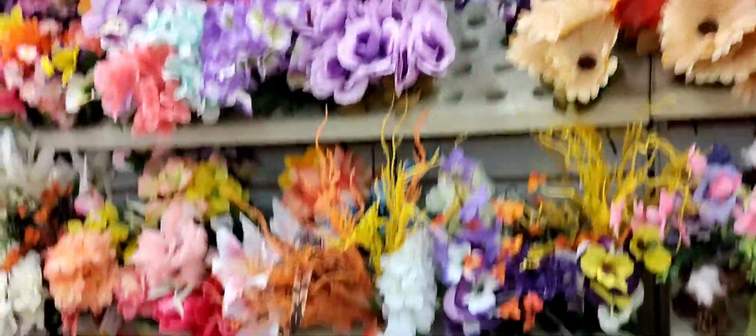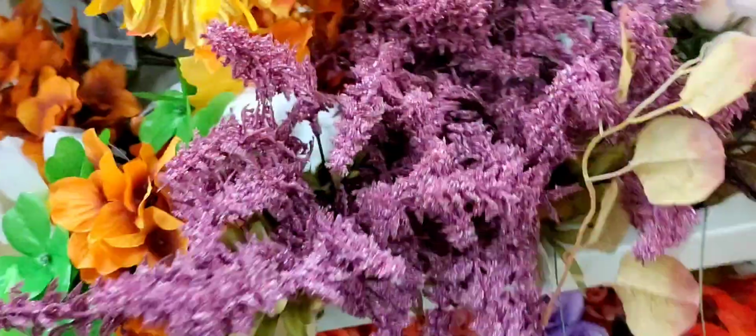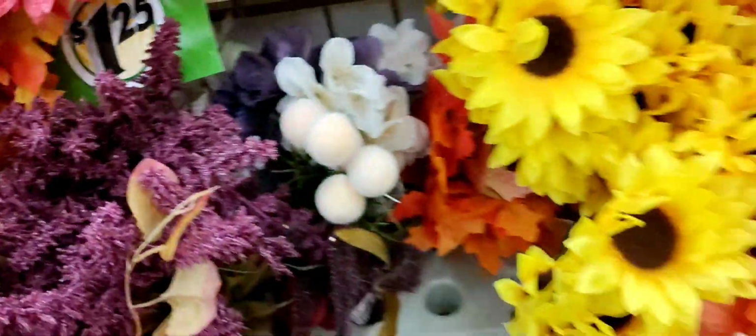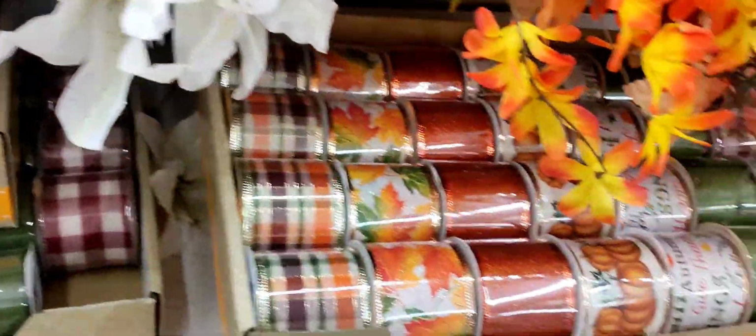The flowers for autumn/fall are absolutely stunning, and I'm so surprised Dollar Tree is getting in a lot of flowers, or a lot of flower styles that are really great quality. They've kind of struggled with that in the past, but look at these. How pretty are they? And they're so realistic. Look at that. So realistic and so beautiful and so colorful, and a lot more full than before, I've noticed. So, yeah, don't sleep on Dollar Tree.